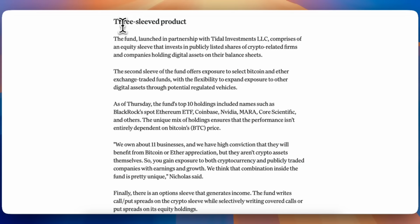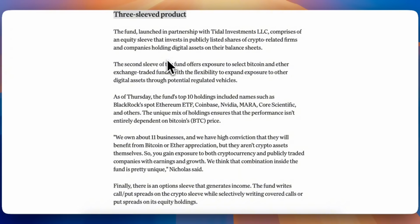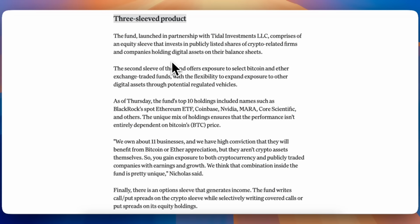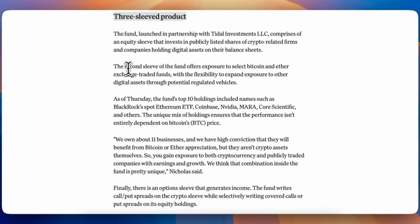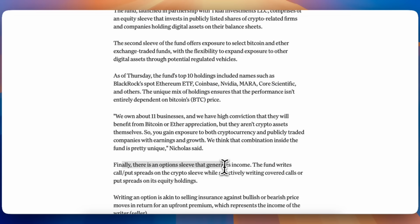So they're implementing what's known as the 3-sleeved product. First, you're going to have that equity sleeve, which invests in the crypto-related public companies, as we saw earlier, Coinbase, Riot, Galaxy Digital, etc. As well as we have that crypto sleeve, which is going to have those spot ETFs, Bitcoin, as well as Ethereum, providing direct exposure to the assets. And then on top of it, which is going to be the third sleeve, is going to be the option sleeve. That is going to help generate the income.